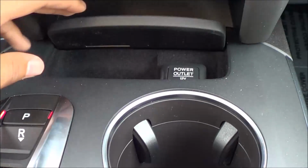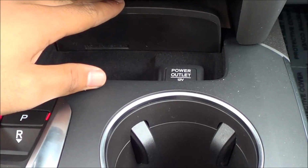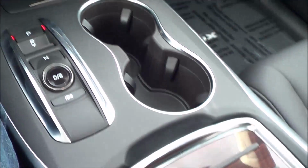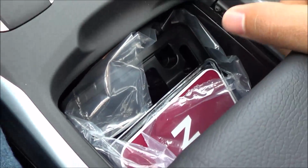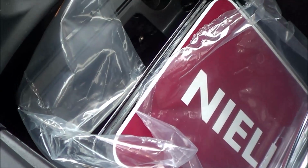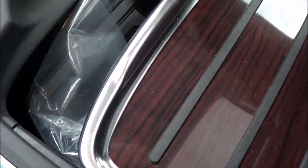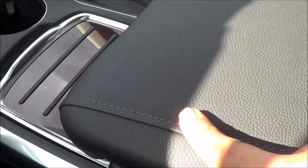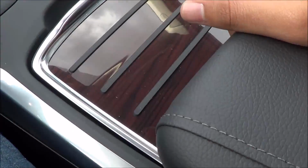Now, down here, you have a little storage cubby with a 12-volt power outlet. 2 cup holders as well. And then you also do have a pretty large, deep center console with this sliding lid. And then the center console lid, like I said, is nice soft touch with nice stitching.